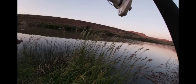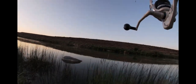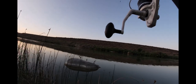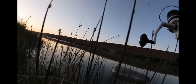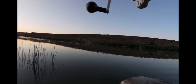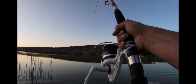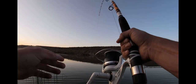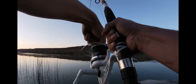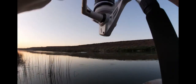He's on me. Big fish. Big, big fish. This has got to be a sturgeon. Holy crap. Yep, it's a sturgeon.